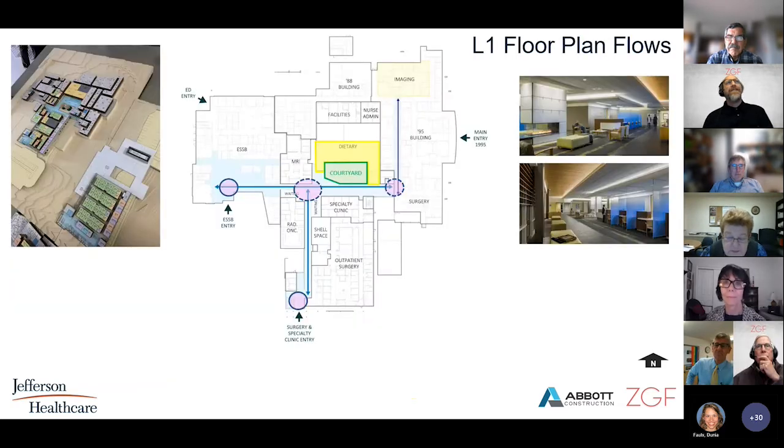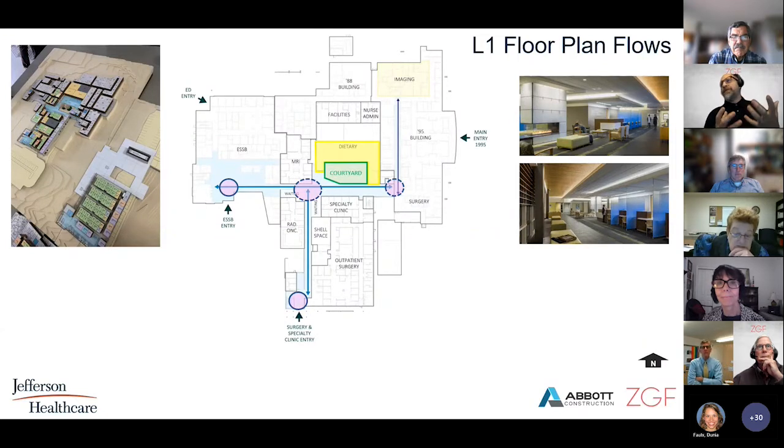Okay. So then we have this diagram that really shows that in the center drawing, that light blue is the circulatory path for the public. We've got the ESSB entry in the circle with the pink. You've got the surgical specialty clinic center down at the south that we were just talking about, also in pink. And then when you come to the center of the campus, just near the courtyard to the lower left, you come to a decision point.